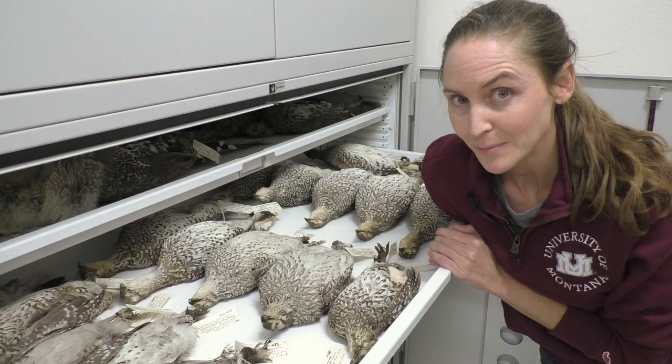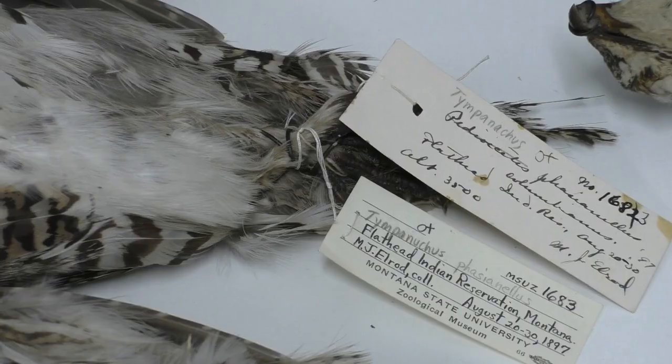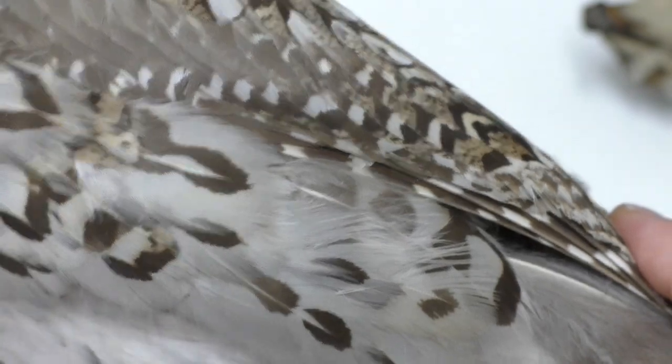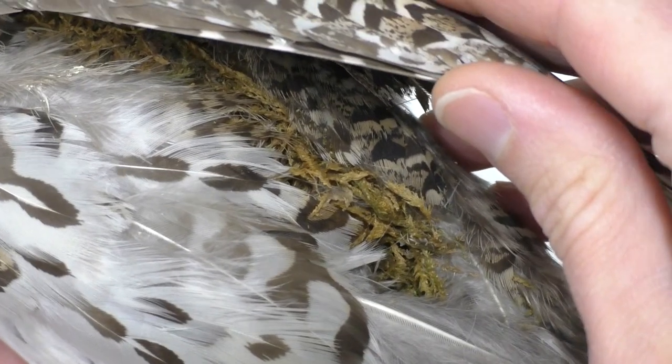What's inside of our specimens? Most of the birds and mammals are stuffed with cotton, but sometimes the preparators had to get a little creative. In fact, we found a sharp-tailed grouse from 1897 that was stuffed with sphagnum moss instead of cotton, I assume just because that's what they had available.